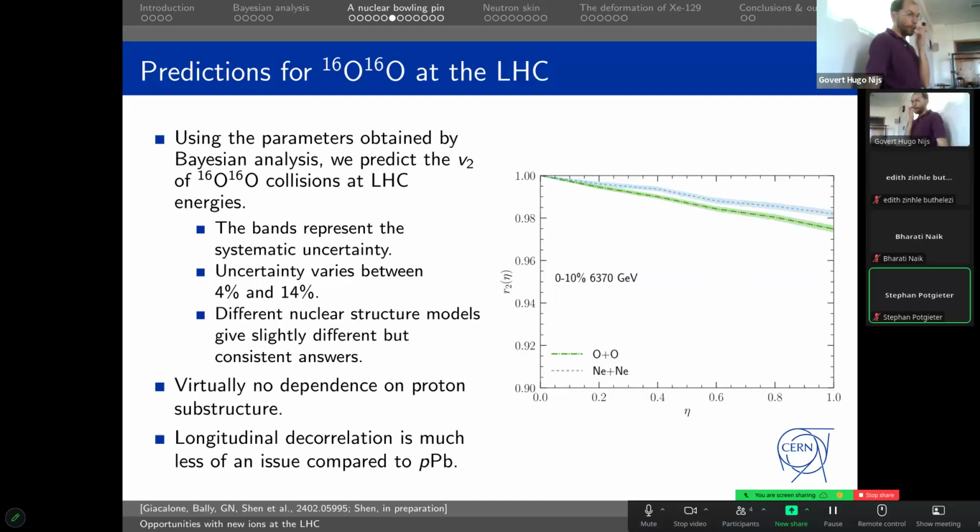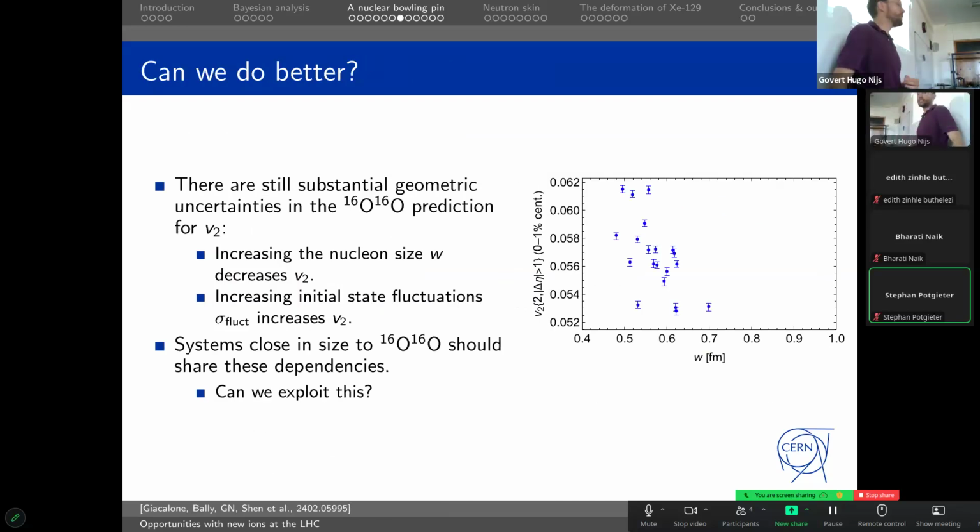Also, from work by Chen and some other people, you can see that this longitudinal decorrelation is much less of an issue. They have a 3D code, and they find that it's much less of an issue than with BLED. Now, one thing you can ask is, can we do better? So here I'm showing the same thing, the central V2, but now as a function of the nucleon width. And you can see that here there's some clear structure. You see that this is negatively correlated. So our uncertainty in this propagates to our uncertainty in V2.